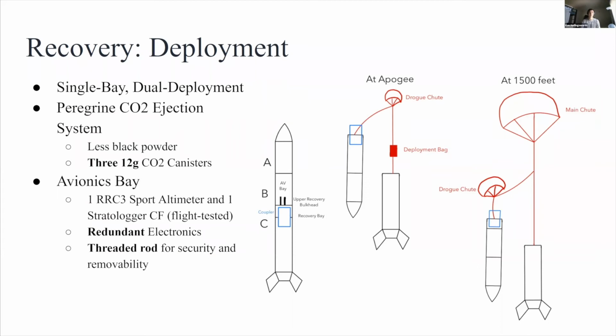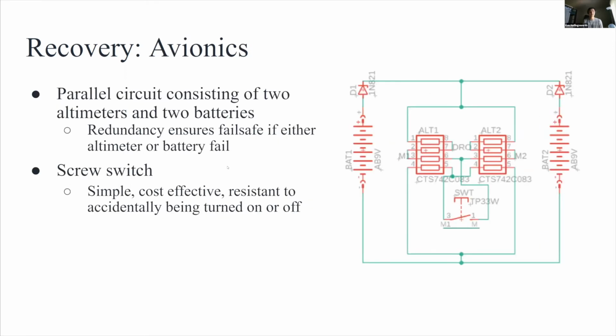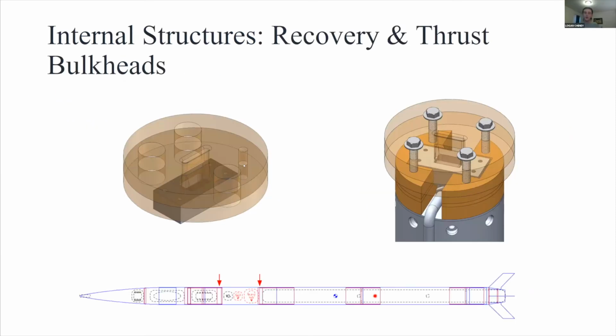Going into the deployment of our recovery, it'll be using single bay dual deployment. How it'll work is the drogue chute will launch at around apogee, around 8,000 feet, and the main chute will deploy around 1,500 feet. We'll also be using a 3 12-gram CO2 canister Peregrine system, and also using the altimeter and redundant electronics. Going into the avionics aspect of it, there is a parallel circuit consisting of 2 altimeters and 2 batteries, which creates redundancy to ensure fail-safe in case either fails. And there will be a screw switch, which is simple, cost-effective, and more resistant to being accidentally turned on or off.